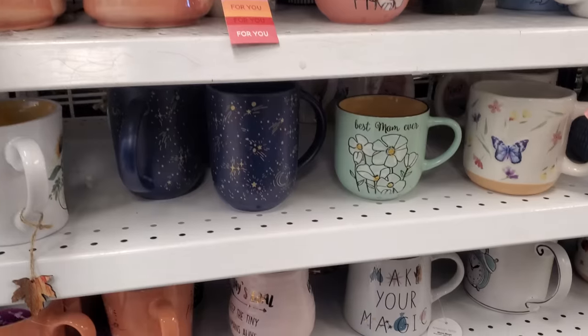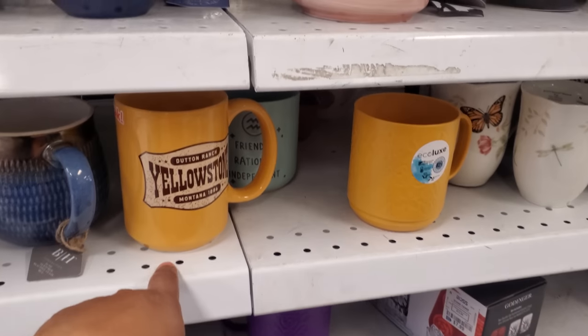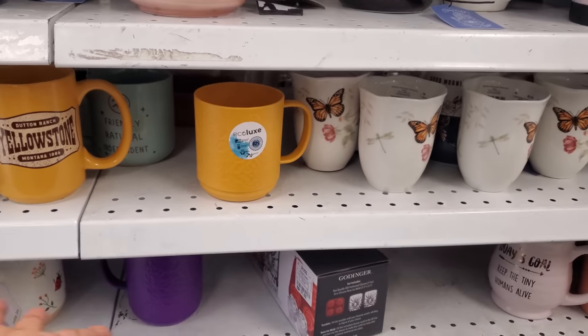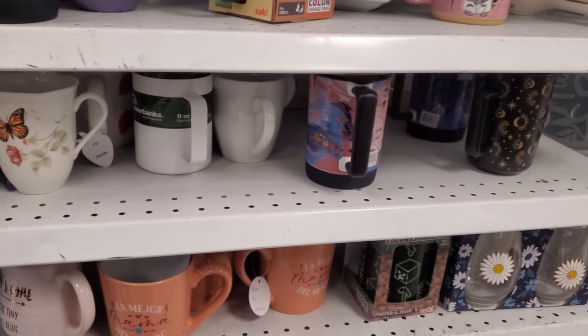Not as much in their mug department today. Like, still a lot of Harry Potter, Yellowstone. I've never seen the show. I just know Kevin Costner is not going to do it anymore or something. No idea what's going on there.